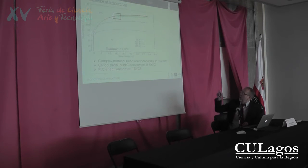So, in this region, we have a complex material behavior induced by the PLC effect. The PLC effect starts here. It means that there is a critical strain for PLC occurrence at 100 degrees, and this could not be observed in tension, because, as you see, we have observed a starting of the PLC effect for a strain of 0.3, 0.4 deformation, and that couldn't be observed in tension. So that enlarges the perspective of what we can see with this test.